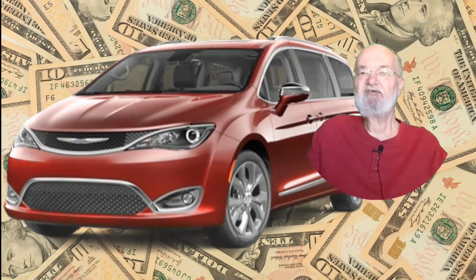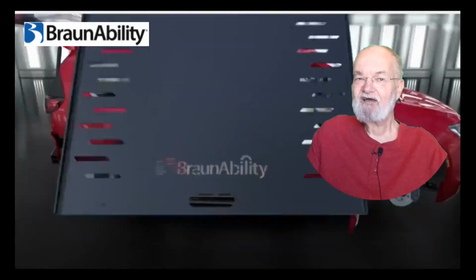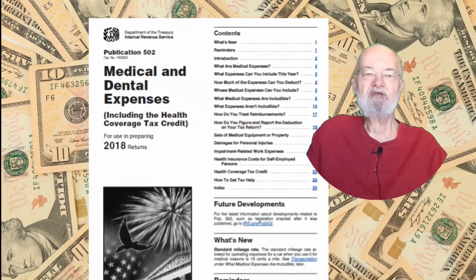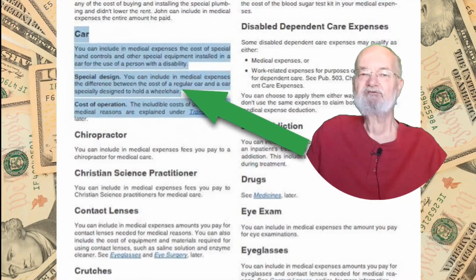The price of the base vehicle itself is not tax deductible. However, any modifications required for medical purposes, such as lowering the floor, adding a wheelchair ramp, well, the accessible vehicle conversion in its entirety is deductible in the year you purchased it. Additionally, IRS Publication 502 states that under medical expenses, you can deduct the difference between the cost of owning a regular car and owning a vehicle specifically designed to accommodate a wheelchair.